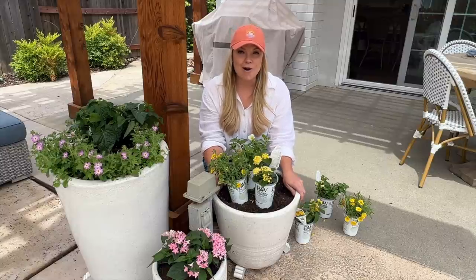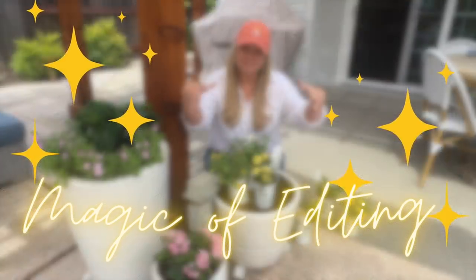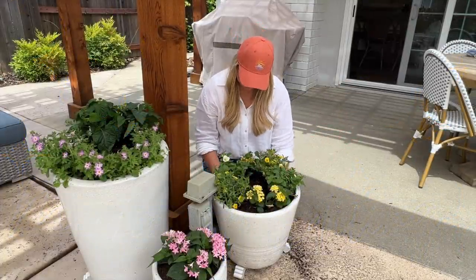So now for some more magic of editing. Oh my goodness, all potted up.